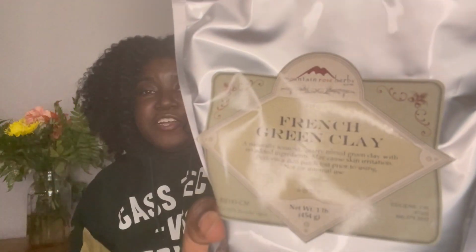Next we have some more dry ingredients. So here we have French green clay. I'm excited about using this clay because I love making face masks, if you haven't already known this.